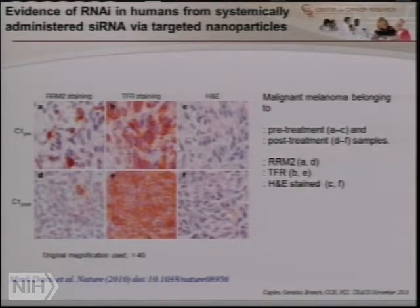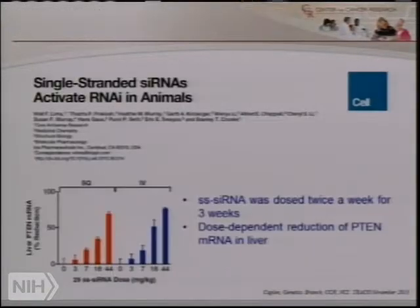Now what they used for delivery of this nanoparticle was a transferrin receptor, and so you were actually showing that there was uptake here as a consequence of targeting to the transferrin receptor. Now, there are lots of groups that are working on RNAi therapeutic approaches. I'm not going to go into detail here.